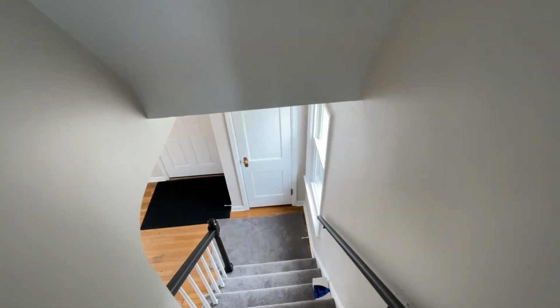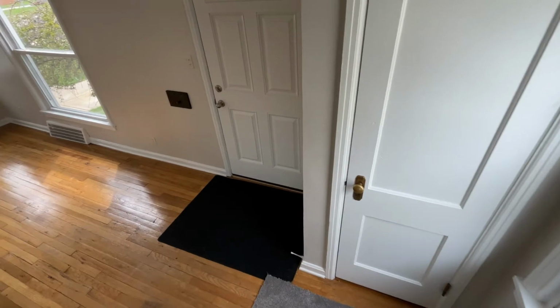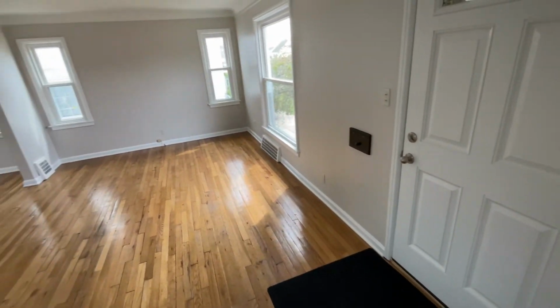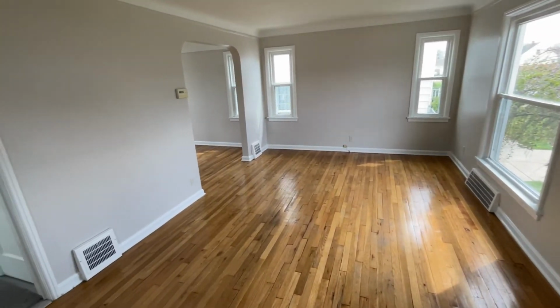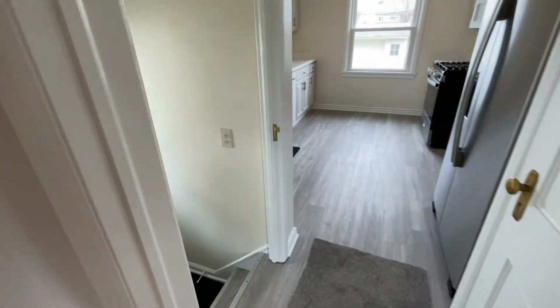Now, another thing I really like about this home is that they painted the banisters black instead of having them raw wood. I think that looks a lot more modern. And having these hardwood floors on the first floor still be in decent shape, it's not something you see too often, so that is a really cool item to showcase in this home.